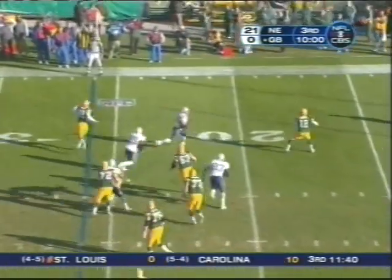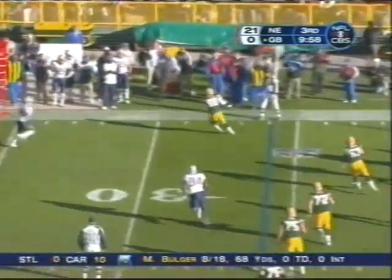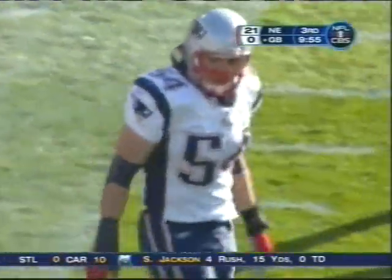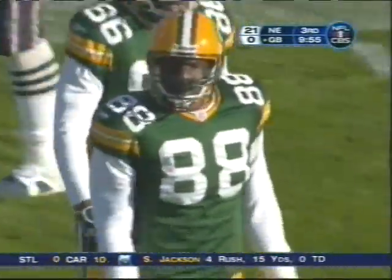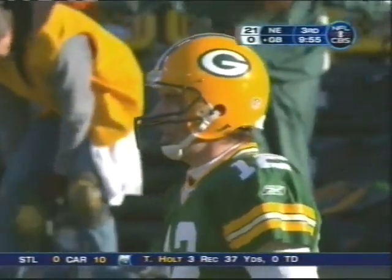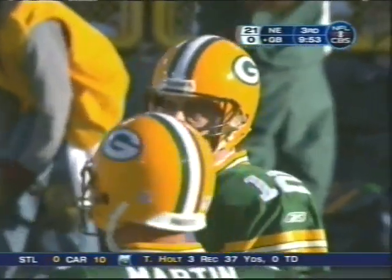Rodgers dodges the rush, throws complete, and across the 30 is Bubba Franks with his first reception of the day. Well, it appears to be, at least to this point, Aaron Rodgers' comfort zone. Drifting out there to the right side.